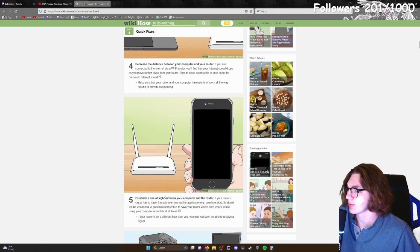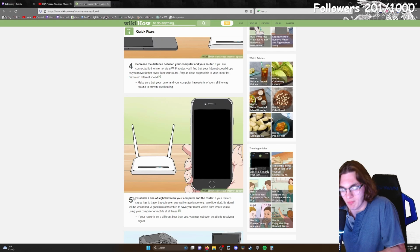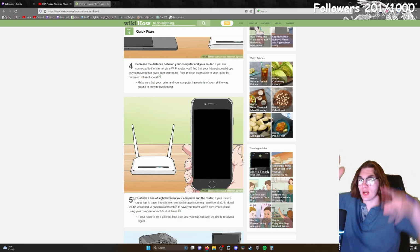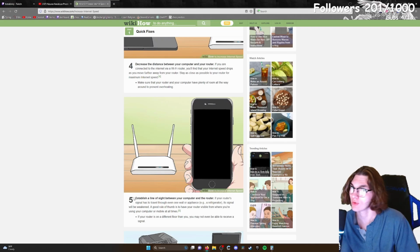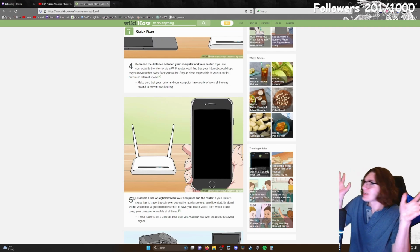Establish a line of sight between your computer and your router. Yeah, like I've explained before, can't do that. Bottom floor, top floor, a stairwell between us. My computer is connected by Ethernet cord to the router down here, which connects to the modem upstairs. Can't change anything about that.